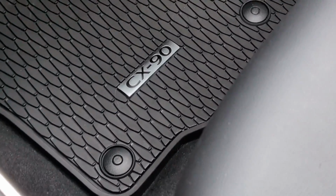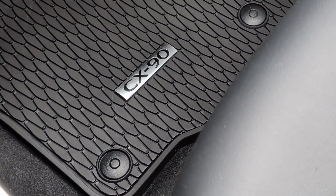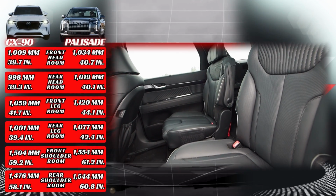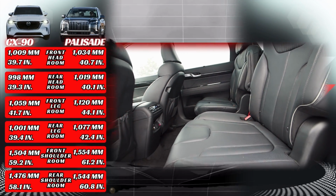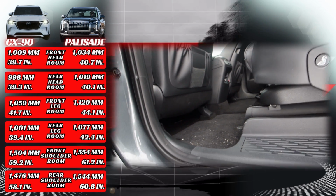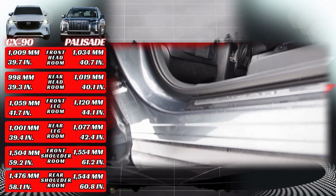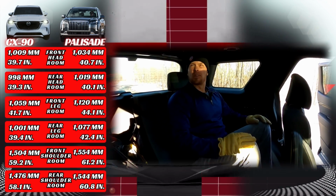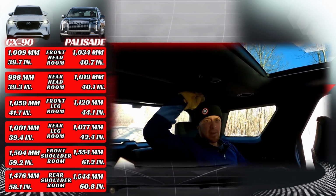On front legroom, the CX-90 squeezes out a very slim win by a quarter inch or so. You could virtually call this a tie. But the Palisade offers a big second row legroom advantage versus the Mazda by some 3 inches or 77mm. That's nearly 8% more second row legroom in the Palisade. In the third row, you'll find an inch or about 3.2% more legroom in the Palisade than you will in the CX-90.